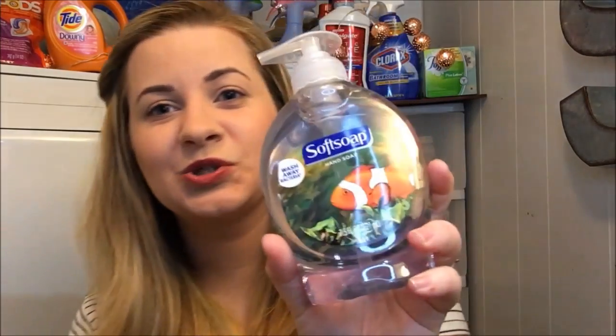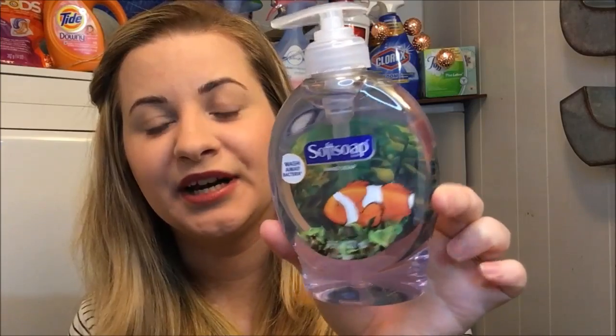I've been couponing for a while, and I still like to go shopping, even if I pick up just a few things, because then it keeps the ball rolling for the week after, and then hopefully you can look out the next week and get some good deals. So yeah, I got this Softsoap. This was 88 cents, and I thought this one was so cute because it's got a little Nemo on it.